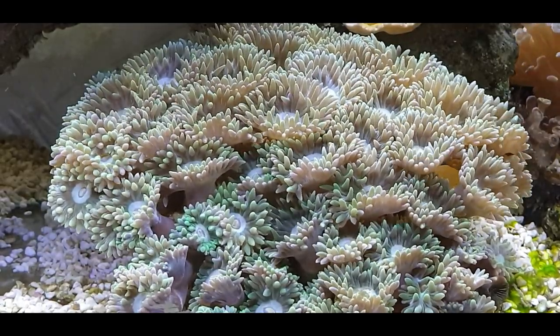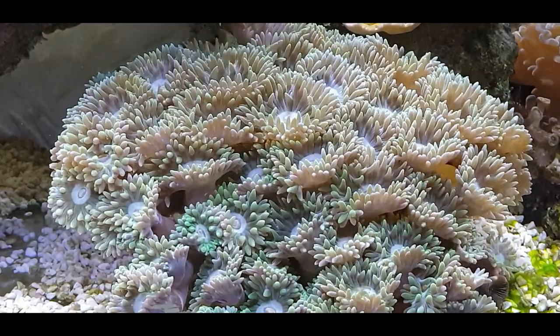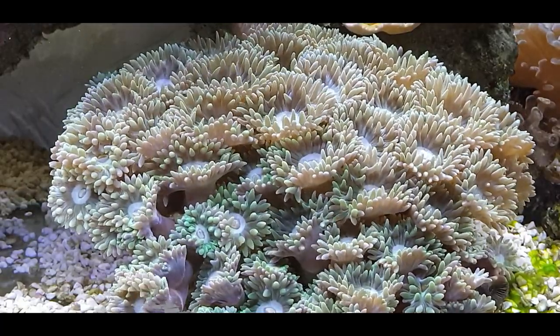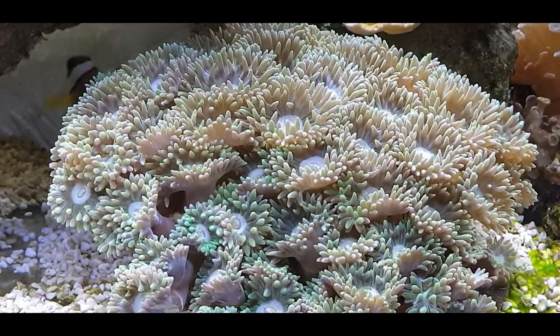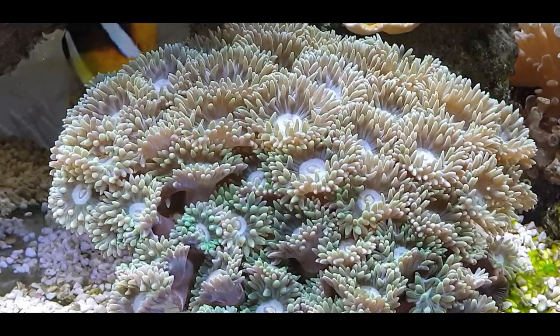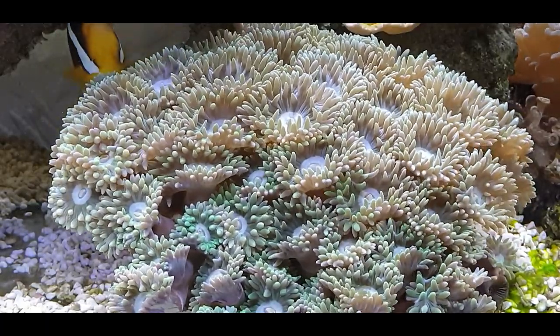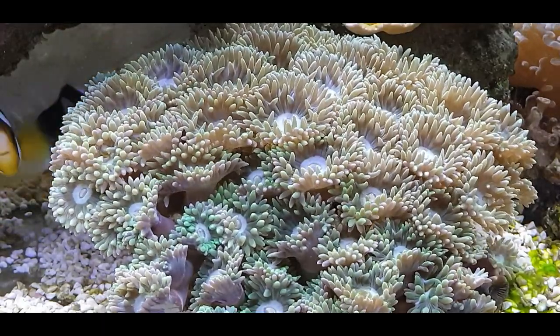I absolutely love Duncan corals, always have done. You get some really nice ones that are quite rare in the trade. You get them now and again where they've got lovely bright green stems and green heads. They come in different types as well. These are more of the flower head type, with more tentacles on them. You get some with longer tentacles around the outsides as well. But these are absolutely stunning.